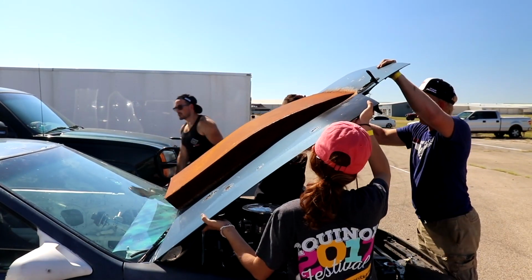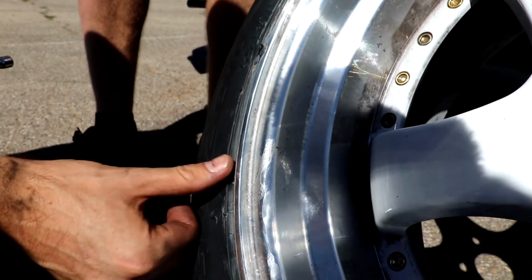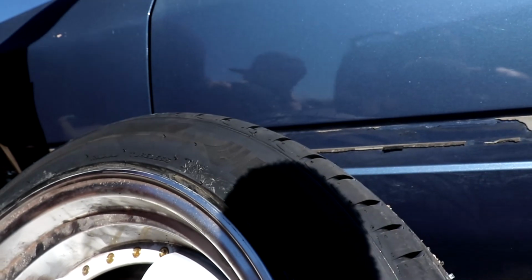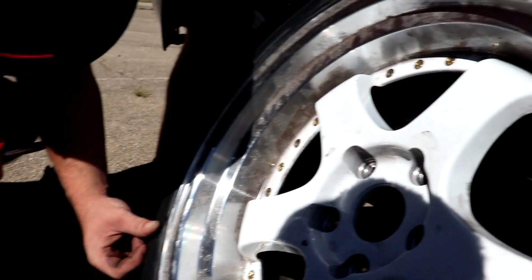It was not like that when I put them on. Holy shit. Yeah, these are brand new tires. That's wire. That's not good. That's not wire. See that shiny stuff? That's not wire. That's the tire.